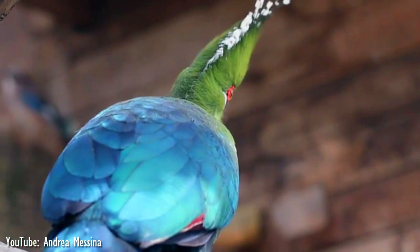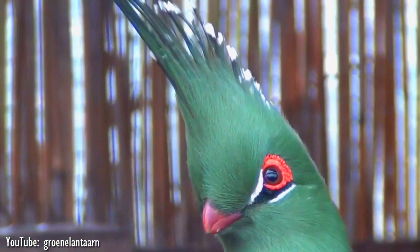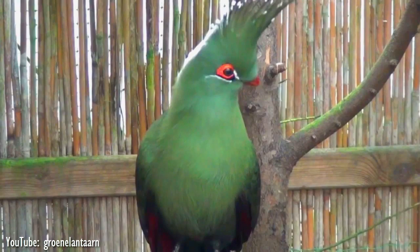Their color is a coppery jade green that fades to a dark iridescent blue the closer you get towards the tail. They have long white-tipped crests with small red beaks and red skin around their dark eyes, lined with white feathers, while their wings are short and round with red flight feathers meant for short flights. Mature birds have, on average, the longest crests of any turaco species.